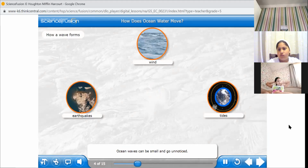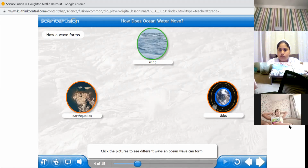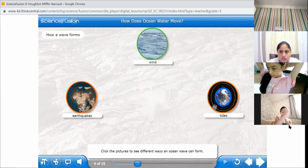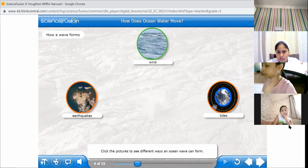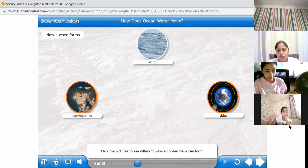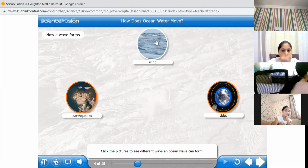Ocean waves can be small and go unnoticed, or they can be very large and powerful. Click the pictures to see different ways an ocean wave can form. All right. Of course, there are some days we saw waves that are very small and nice, and we can swim with these waves. But some other days the waves are really huge, big and strong. Have you ever said that you want to ride a boat or go on a jet ski, and your dad said no, the waves are too large and strong, we cannot ride on a boat because of the waves? Yes, so waves can be very strong. Now today we are going to learn how they are formed. First of all, with wind. Let's see how this happens.